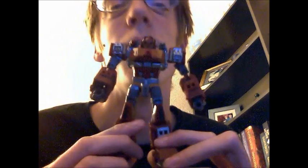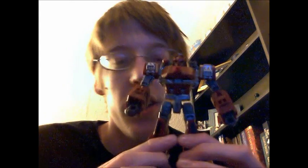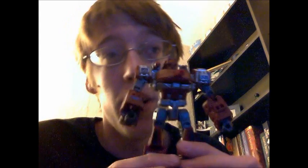Generations Warpath. Yeah, he's nice, but I paid a hefty price tag, 25 quid for this. I'm still working out whether he's worth it. I do like him, to be honest. No, really nice kibble-free robot mode, but I don't know if it's worth 25 quid.